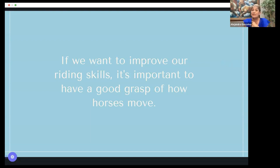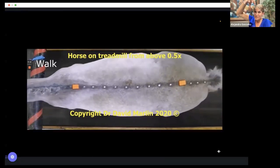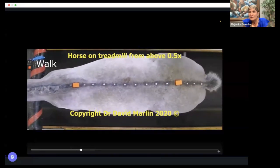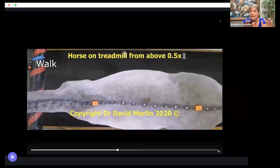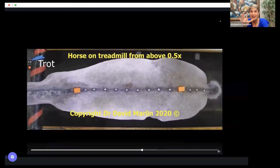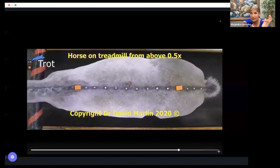If we want to improve our riding skills, it's important to have a good grasp of how horses move. You already showed a video of a horse's back moving. I have the other view from the top, and you can see there is nothing still when a horse is walking or trotting. Everything is moving. When we sit on a horse, we're sitting on a moving base, a moving platform, right? You see how the back moves up, down, side to side, and also rotates.